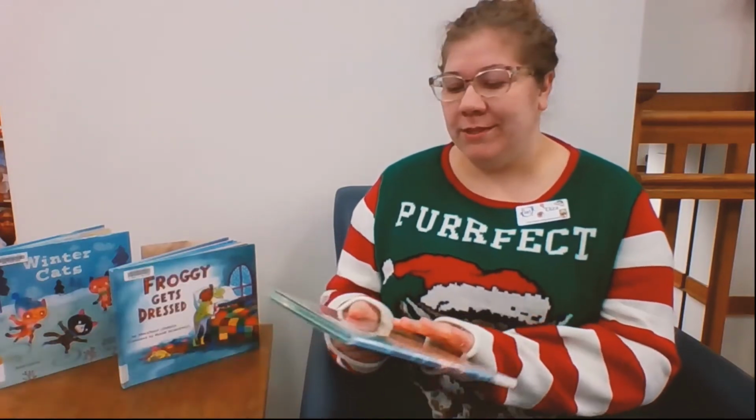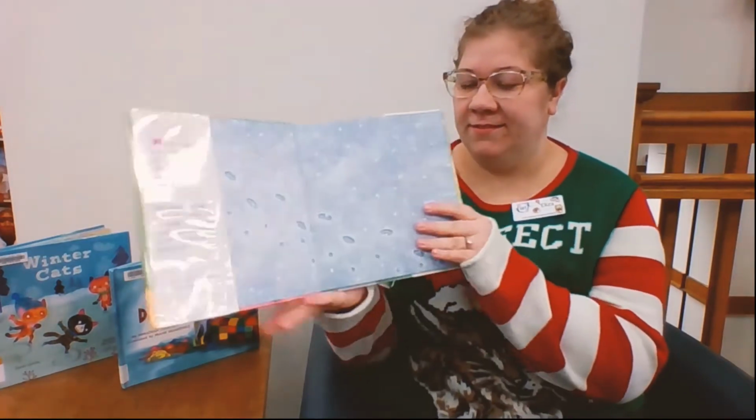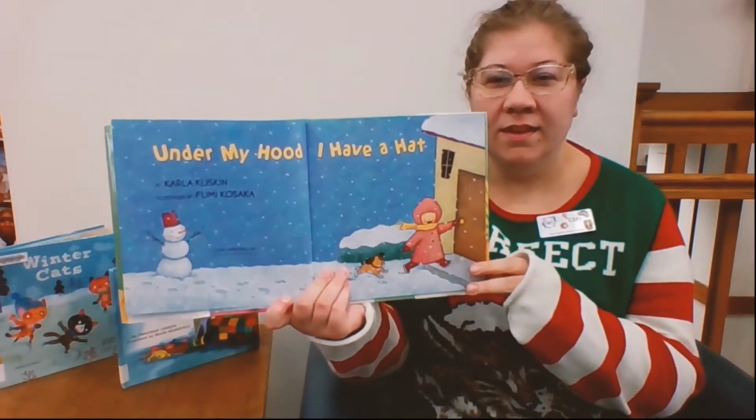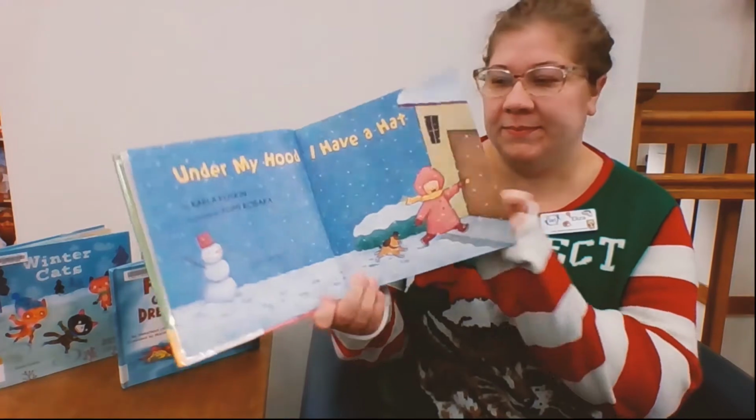It's December, and it is pretty cold outside, so we want everybody to stay winter warm with these wonderful warm winter stories. First up, I am going to be reading Under My Hood, I Have a Hat. This is Under My Hood, I Have a Hat by Carla Kuskin.